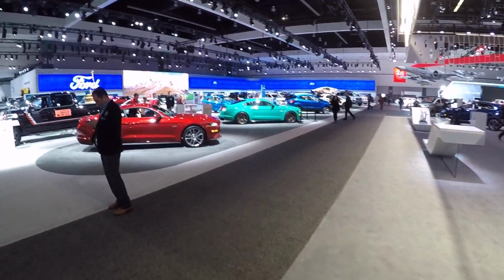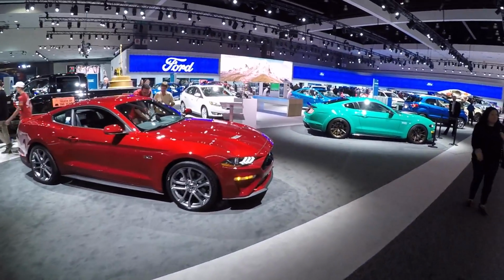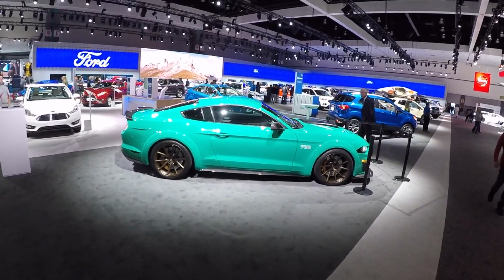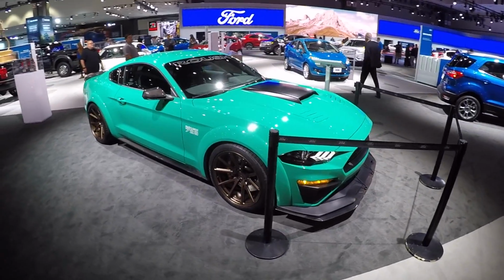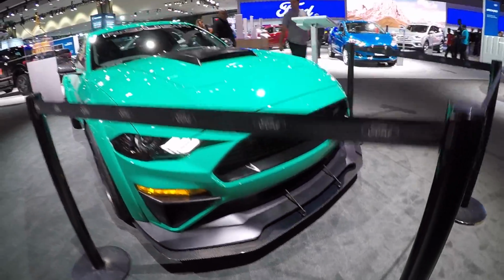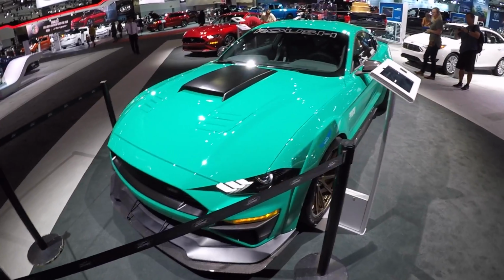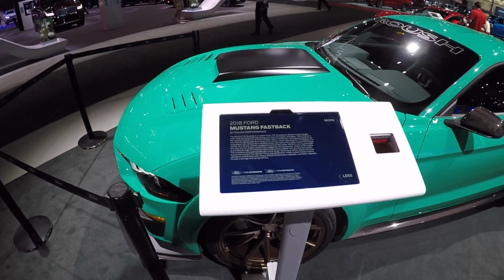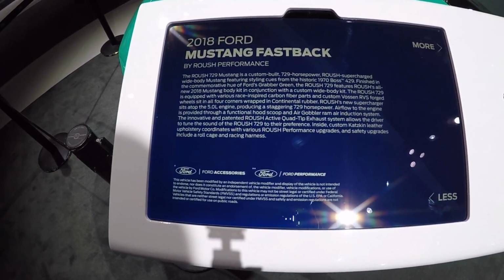Here we are at the Ford booth. The new Mustang 5.0. And there's a Roush 729. That's very badass. I'm loving that color scheme, and those fender flares are very, very cool. That looks so aggressive. Very awesome. And of course it has 729 horsepower. That's insane. Very cool.